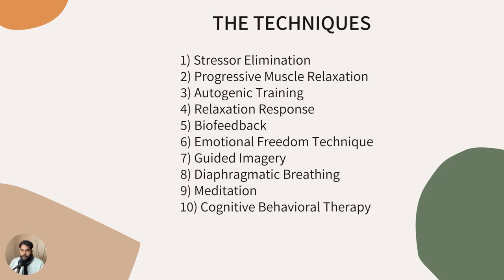And that's the final piece of the puzzle here. So if I were going to piece all of these relaxation techniques together for you, this is what I'd say. Your first port of call when stressed should be number one: see if you can eliminate the stressor. Okay. If you can't, and you're in the midst of a stressful event and you need a quick and easy way to relax, you use number eight, which is diaphragmatic breathing, or you can use number four, the relaxation response as well. If you are at home and you have time and space and you can practice your relaxation techniques, I would go for progressive muscle relaxation, autogenic training, emotional freedom technique, guided imagery, and meditation. So those are the ones that you want to practice over time.